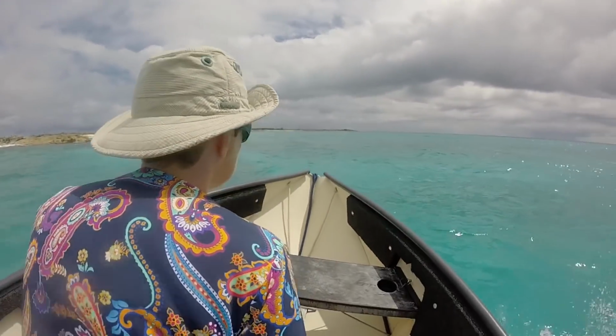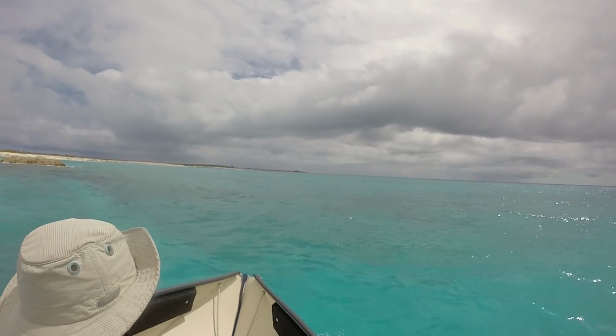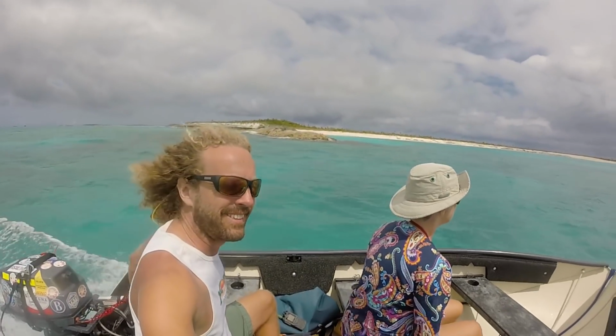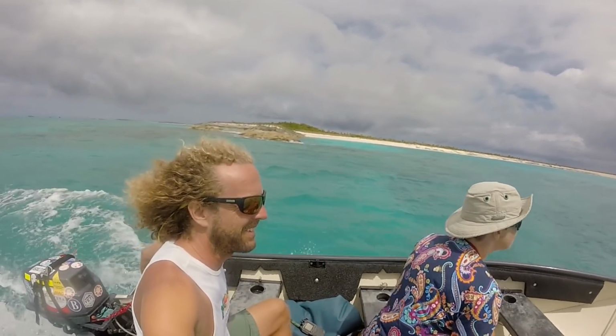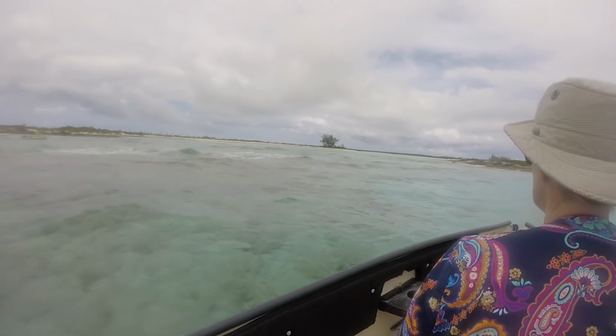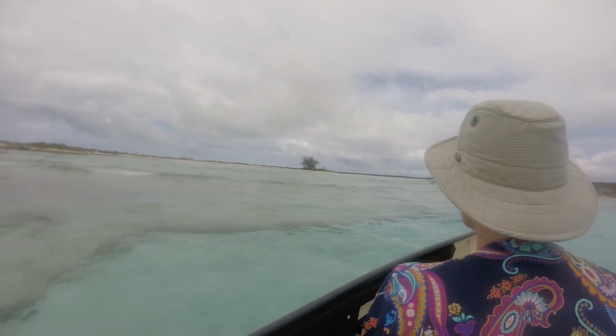Later that afternoon, we took the dinghy around to another side of the island in search of a vast system of mangrove rivers that we had read about. We were hoping to see some sea turtles, more long-tailed tropic birds, and any other wildlife that lived on Conception Island.